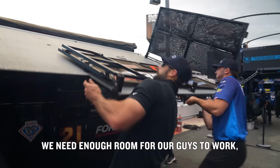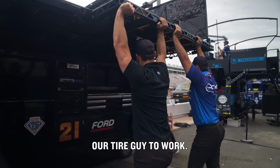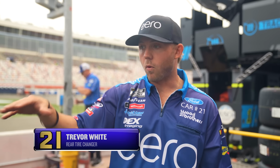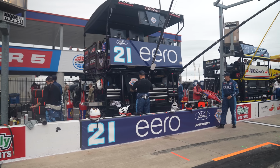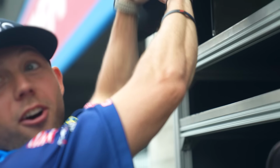We need enough room for our guys to work, our tire guy to work, our road crew to work, be able to walk around. So it's gotta be right in the center. You can see everybody's pretty meticulous about where the box is. They always get the shortest guy the tallest jobs.